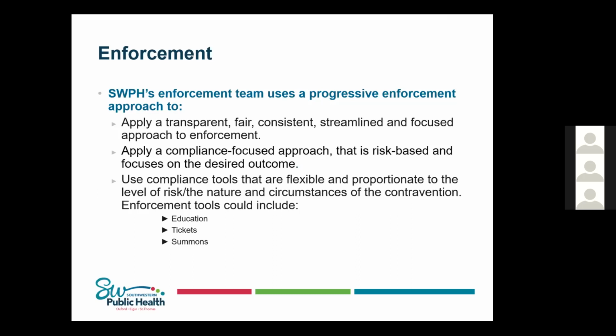Generally speaking, we do try to do education first. For example, if we are interacting with an employer or a business owner regarding a complaint we received about a lack of a workplace safety plan, our response would likely be education first. We would provide supports where needed for the employer to be able to complete this task. However, if we receive multiple complaints or during further follow-up with a business and they have not made the necessary changes after the education and resources were provided, we may proceed with next steps.